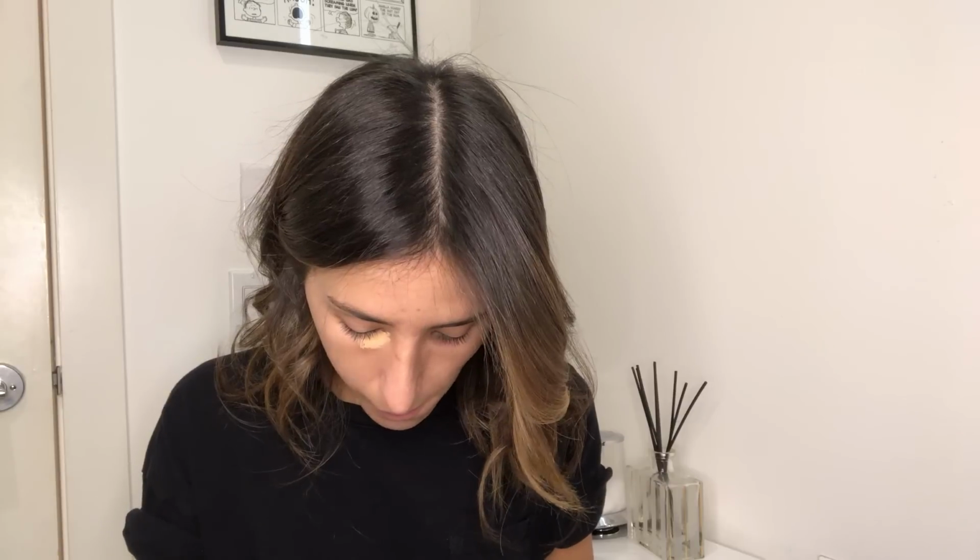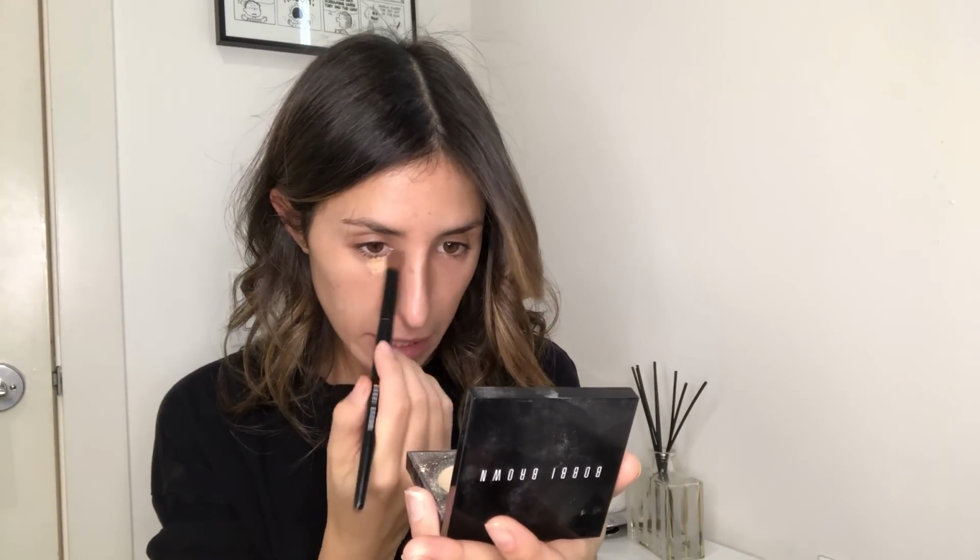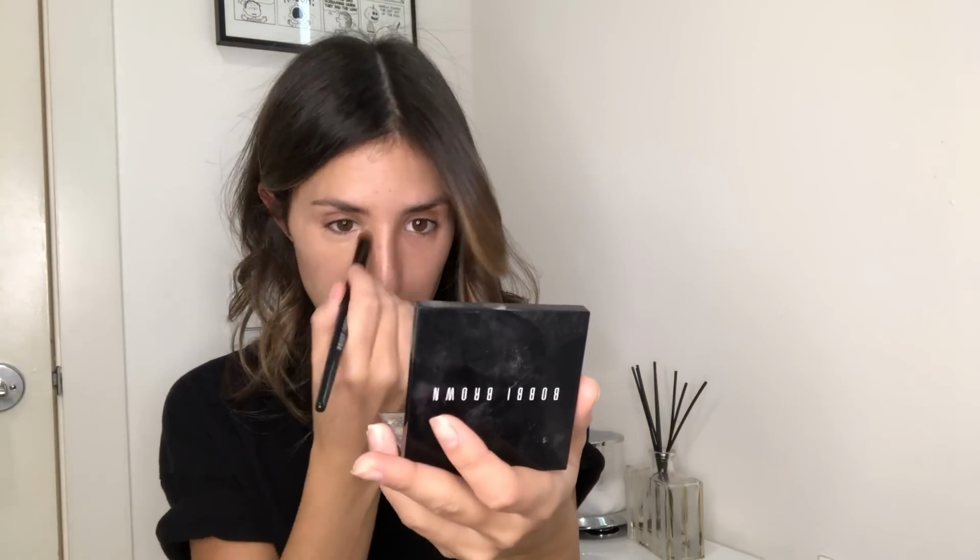So I'm going to take my full coverage touch-up brush and I'm just going to start blending it out. And it's nice when it's just a little bit brighter because it basically lifts your eye. Not too bright because you don't want to look like a raccoon in pictures. It's the worst.